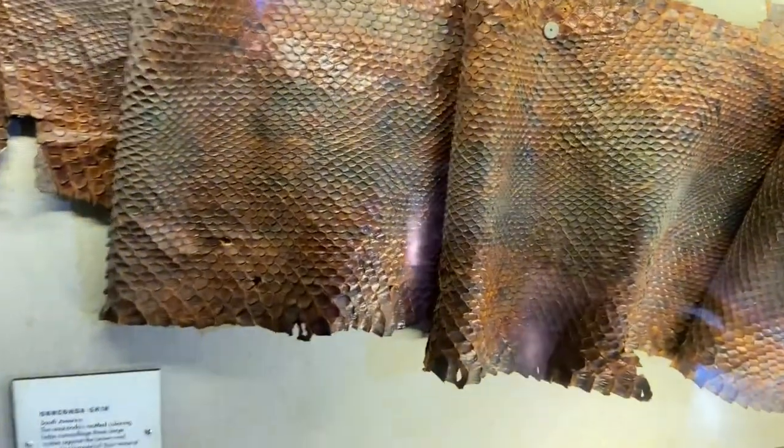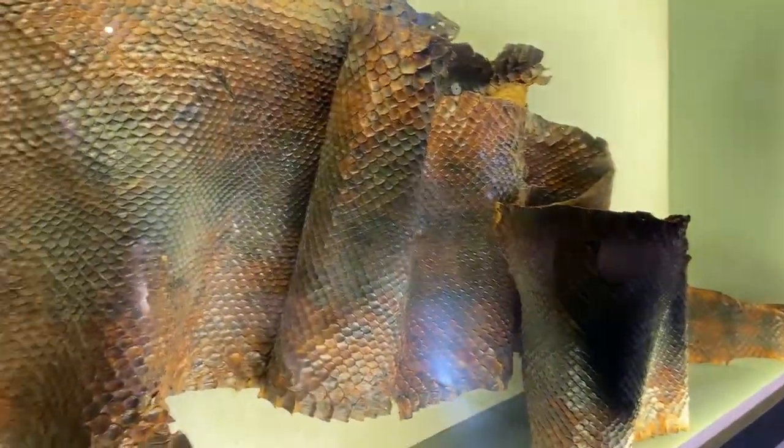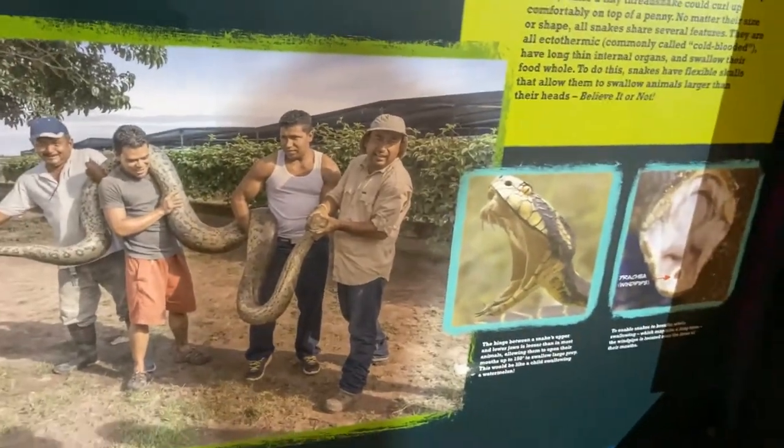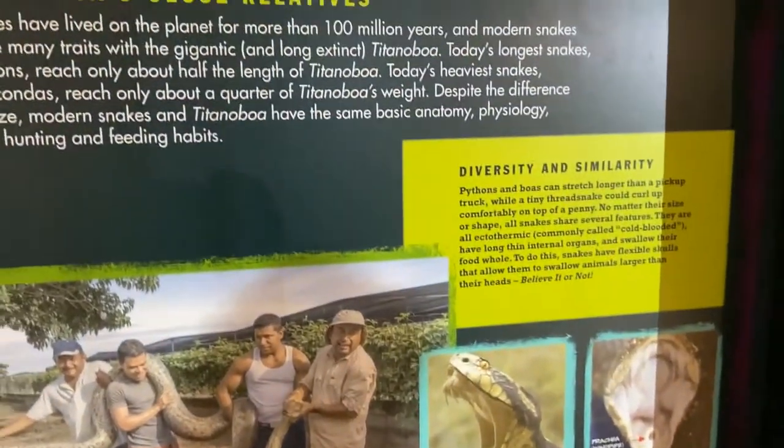Look at this skin, the anaconda skin. This is the anaconda skin right here, Mama. Whoa. Look right here, look. This is the snake. That's the snake right there. That's the skin of that snake right there. Of one of them.